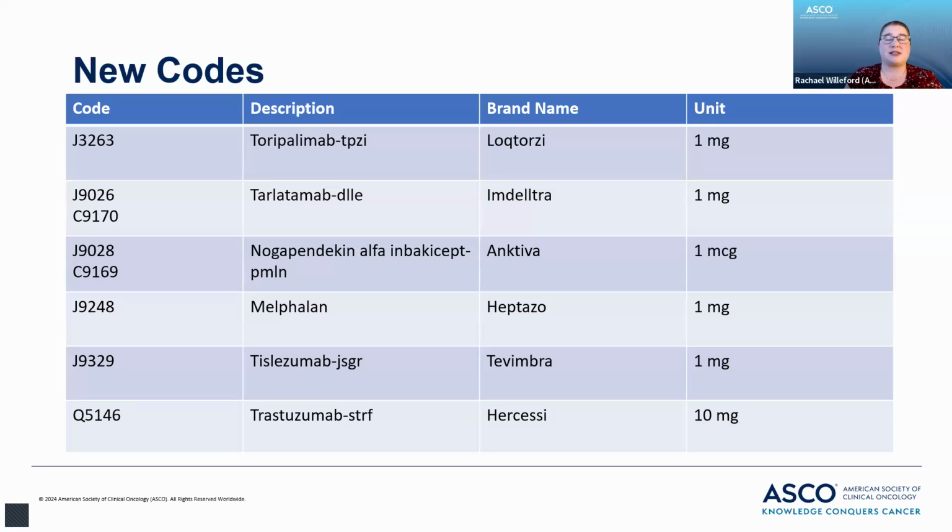Again, next we mentioned the Heptazo in the last slide. Heptazo is reported with the J9248. This Heptazo comes in a kit used for percutaneous hepatic perfusion, where the drug melphalan is delivered intra-arterially to the liver for patients with uveal melanoma with unresectable liver mets.